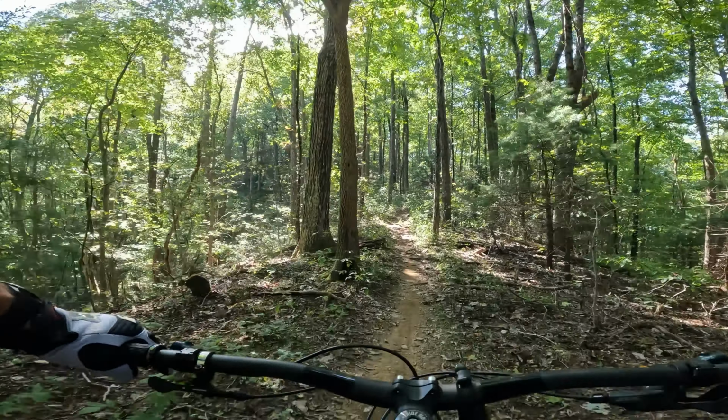Coming up to a section that I have only cleaned once or twice. It's brutal, and I think it's gotten more eroded over the years. When I cleaned it, I was on a 29er. We're gonna give it a shot. There it is. It's menacing when you're going up a hill. Fun coming down. So I'm gonna go to the right and avoid that really nasty root ledge.